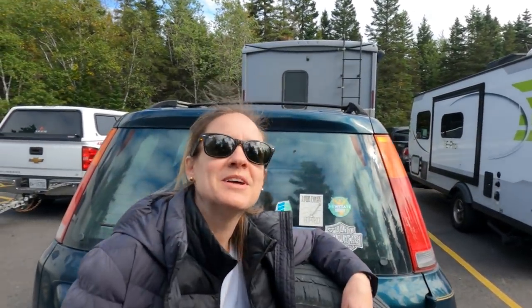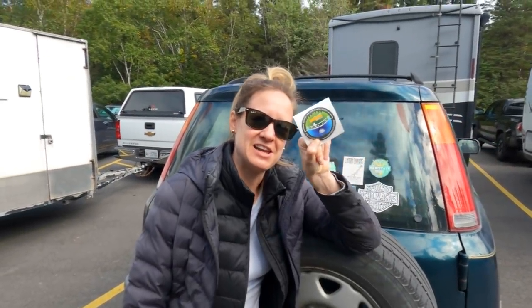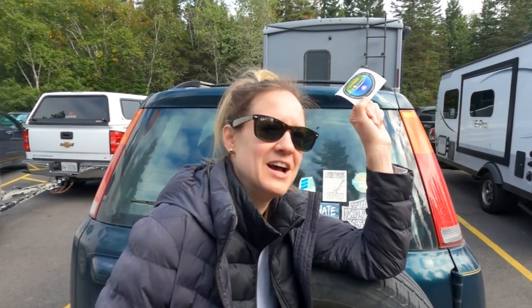Home sweet home. Made it another 3 hours. But look, a sticker. Yeah, if you hike to the suspension bridge and then you stop by, you can get a sticker after you've done it. That is so cool. I've never seen a national park give you a reward like that. It's going on my laptop. All right, I need to go ice this bum knee.